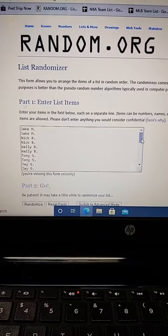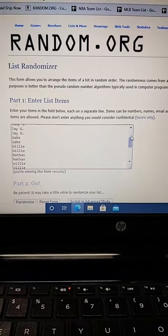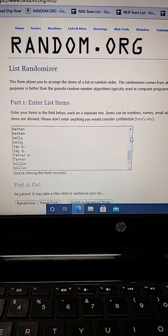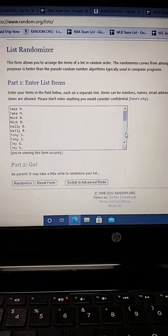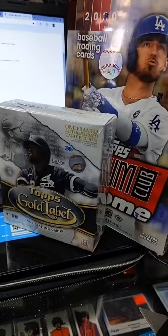Jake, Nick, Wally, Tony, Jay, Gabe, Willie, Nathan, Nick, Nathan, and Tanner and Willie. Here we go. Let's randomize these. And these are the two boxes we're breaking.